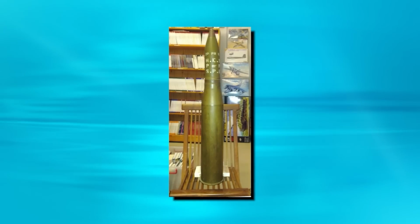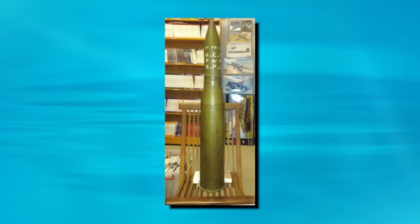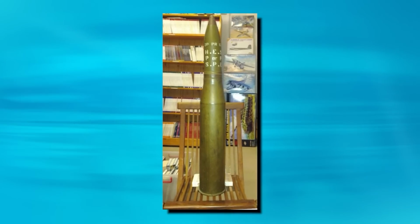To put this into perspective, the Ordnance QF 20-pounder cannon fitted into the Centurion, on which the FV4005 was based, fired a round that typically weighed around 50 pounds. British naming conventions, weird we know, 20 pounds here refers to the mass of the projectile and not the whole round for some reason.